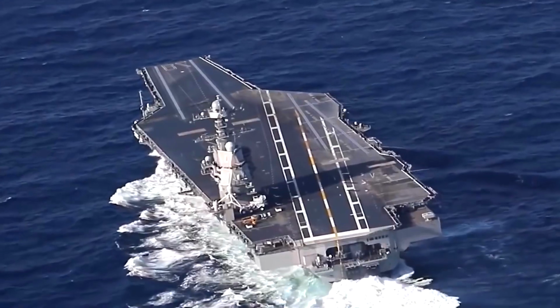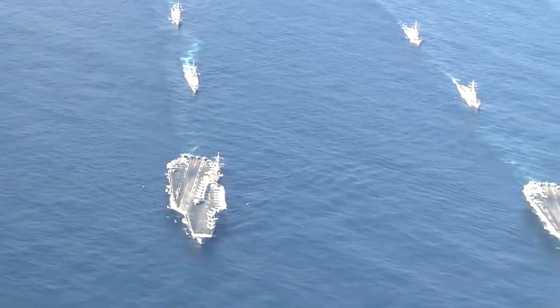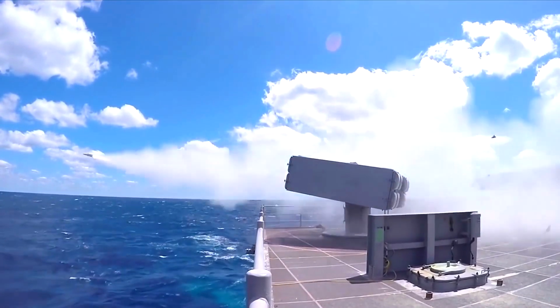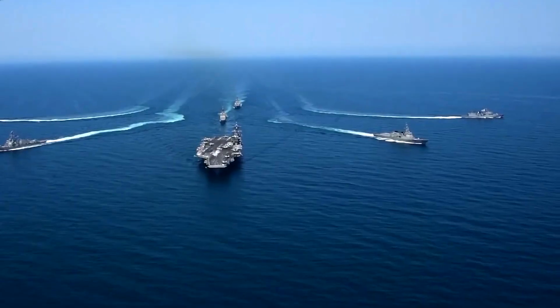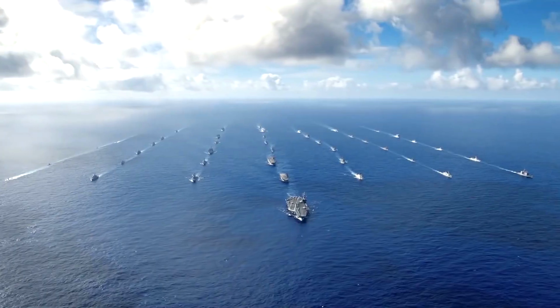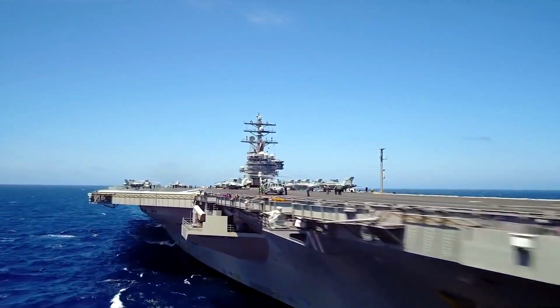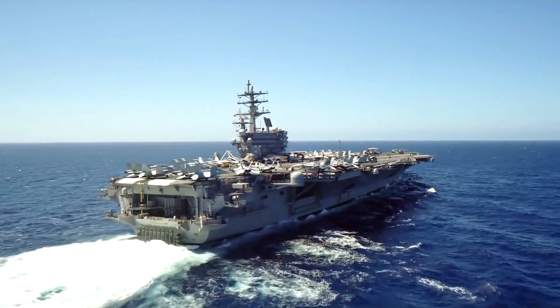There are 10 such formidable machines on constant combat duty. On May 31, 2017, the first aircraft carrier in the new series, the Gerald R. Ford, was commissioned to replace the aircraft carrier Enterprise, which ended its glorious 51-year service in December 2012. Because of its technical characteristics that make this ship much more dangerous to enemies than its predecessors, the aircraft carrier Gerald R. Ford has come to be called a nuclear super aircraft carrier.